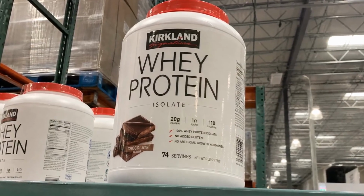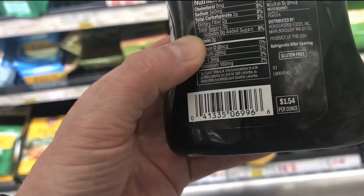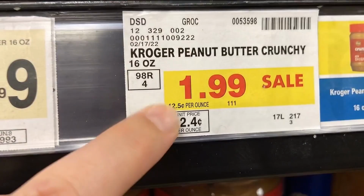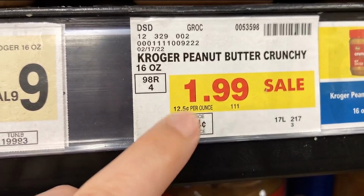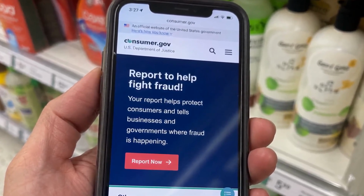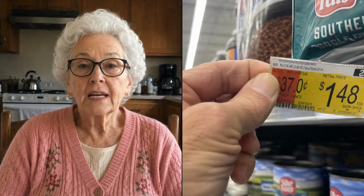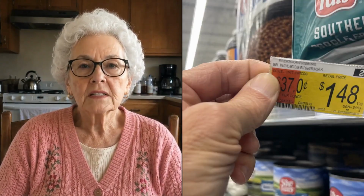Warehouse clubs and even other grocers beat it because the giant package feels like a deal and they know your brain won't do the ounce math. So here's the defense. Turn the package around, find the price per ounce or per pound on the shelf tag, and compare. The Federal Trade Commission, the actual government consumer folks, flat out recommends comparison shopping before you buy because the lowest shelf price is not always the best deal.